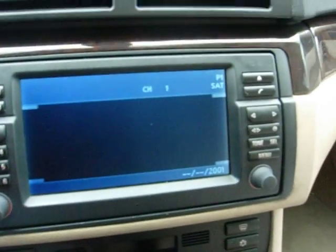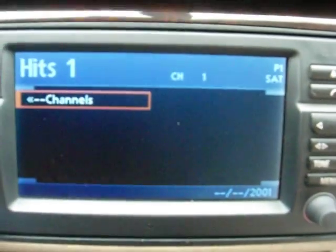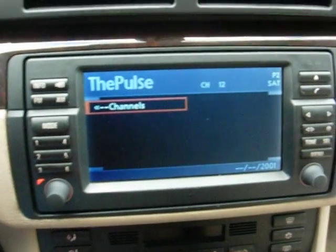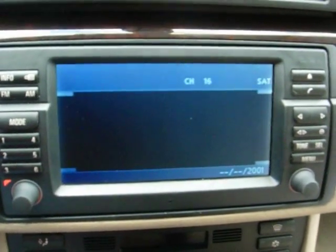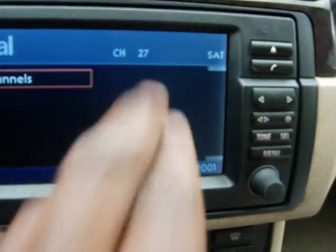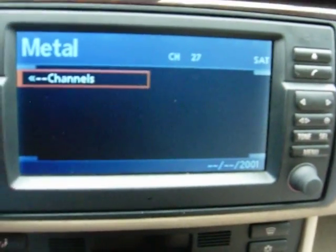I can also use the steering wheel buttons to go through the presets. It'll just be the presets. As you see, P1, P2, and so forth. If you hold down the button on the steering wheel, it'll put it into scan. So it'll scan through until you stop holding it.